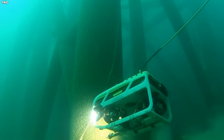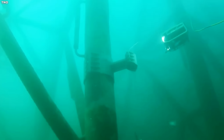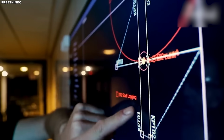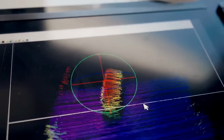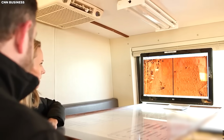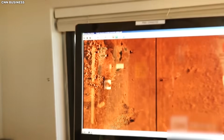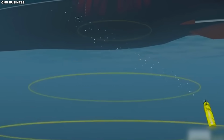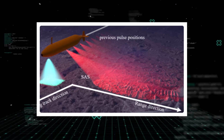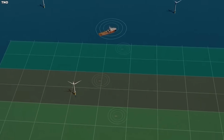What made this technological approach fundamentally different from previous efforts was its systematic scientific methodology. Rather than searching based on speculation or limited data, researchers created probability maps showing the most likely locations for wreckage based on multiple converging lines of evidence. These maps guided the deployment of the new technologies, ensuring resources were focused on high-probability areas.